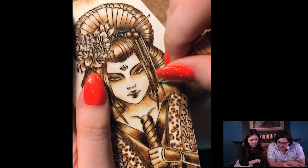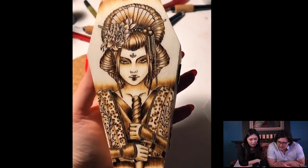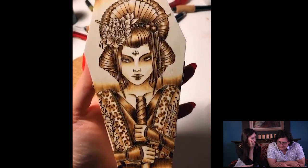What's he using? Burning wood? It seems so. It's marking, engraving, right? It looks a little bit like a coffin. I think it is, an Asian Empress coffin. Well, that was amazing work. Alyoops artistry, great job.